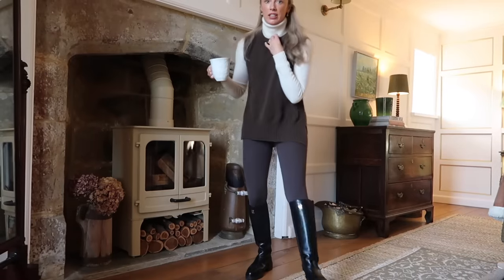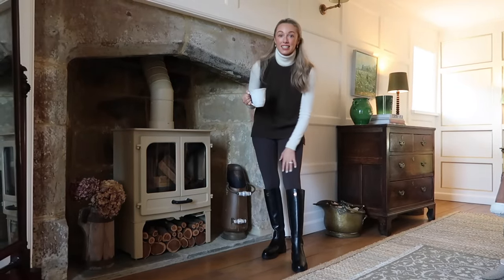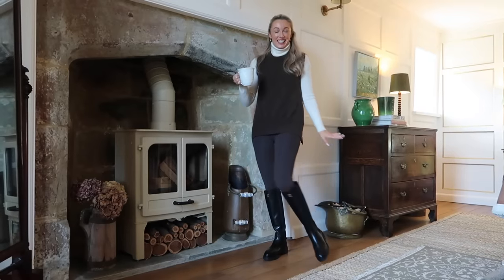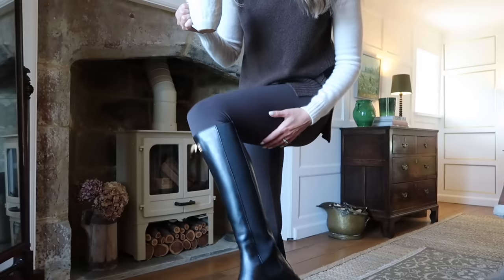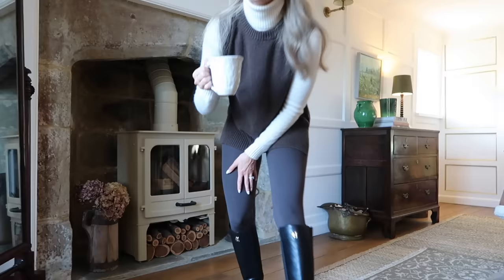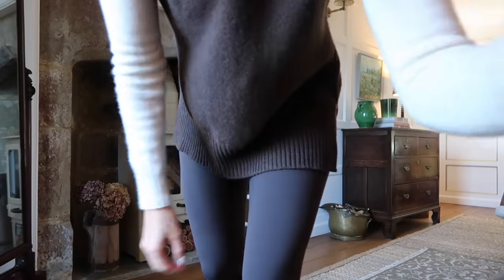So, outfit of the day for now. Not sure if that is a good height. I have got on some Adanola leggings for ease of movement, and then some lovely boots, although I may swap into wellies to go into the pumpkin field. These might be a little bit too smart.